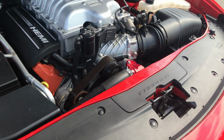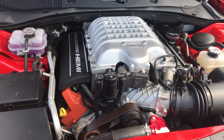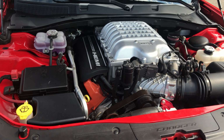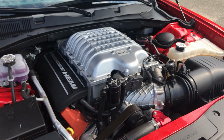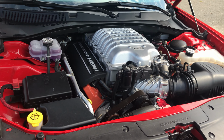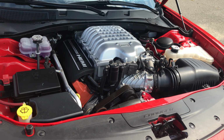And basically, he said that there's a different thermostat in it, so I could be wrong, but he basically says that it should be flowing the coolant through the engine at around 180 degrees Fahrenheit instead of the regular 220. So that being said, this legendary 6.2 liter supercharged engine actually produces 707 horsepower at 6,000 RPMs and 650 foot-pounds of torque at 4,800 RPMs.